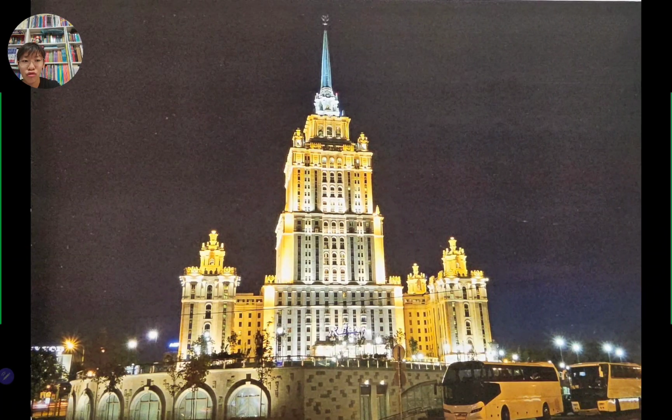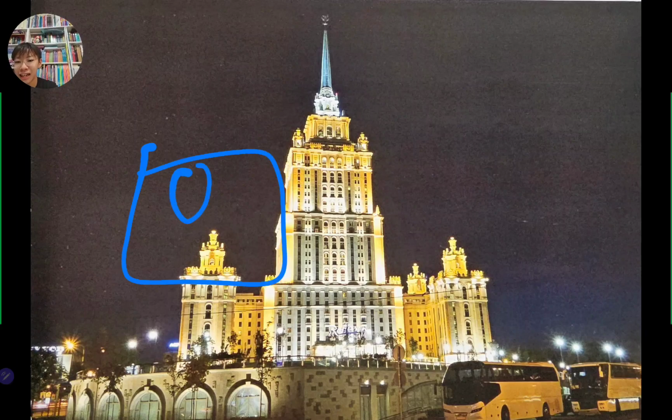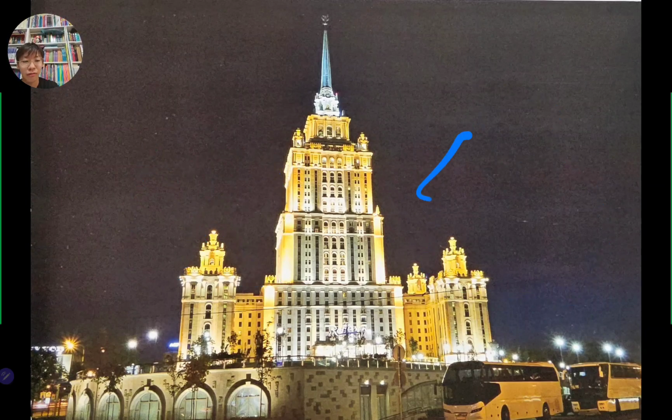This is the Hotel Ukraina. The other 6 were either government offices, one of them was the National University, and one of them was dedicated to being a hotel.